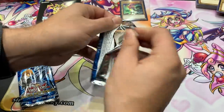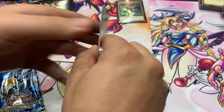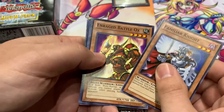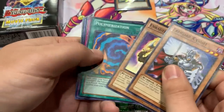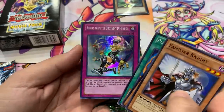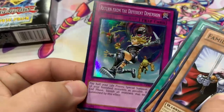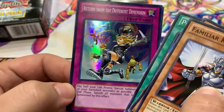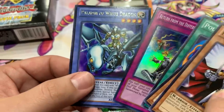And one more Kaiba pack here. Come on. Familiar Knights, Enraged Battle Ox, Polymerization, and nice, Return from the Different Dimension. Very cool card. Always love this super rare version. Looks very nice. A lot of Invasion of Chaos cards there. A couple Dark Crisis. Very sweet. And then Paladin of White Dragon.